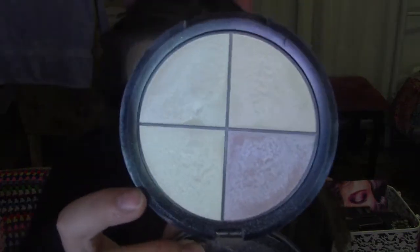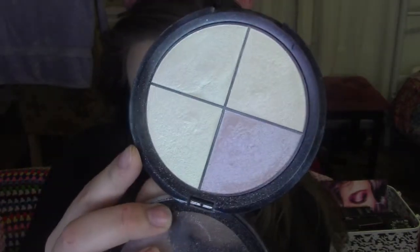At number 6, I've gone with the highlighter, which is the Gosh Chromatic Highlight in 001 Rainbow. And this is one that I got off of eBay. It is a limited edition one, so I'm not sure if you can get this still. That's what it looks like there. It's just a bunch of sort of holographic-y shades. I have got this one on today. I do really like this highlight. It's pretty pigmented. The colours suit my skin tone quite well.